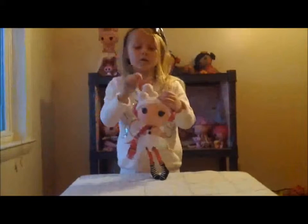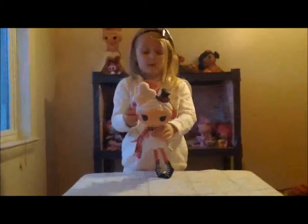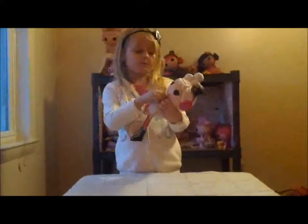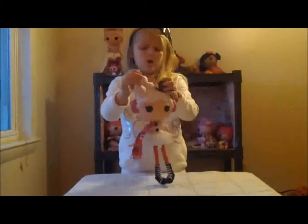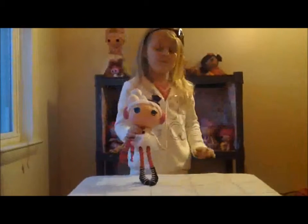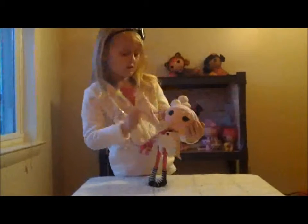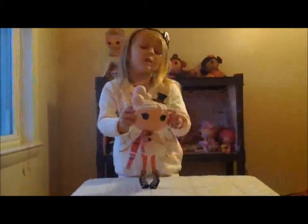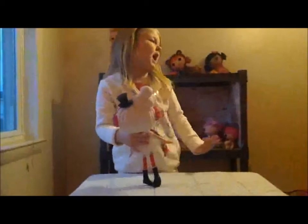If you got Winter Snowflake in person, well, I gotta let you know that her hair is snow. Yeah, if you just don't know. Okay. See her. She has a scarf and she's all ready for the snow. Okay. Here's the back. And her pet is missing.